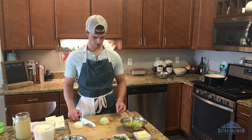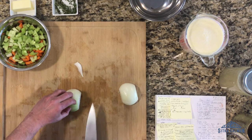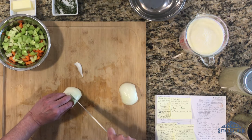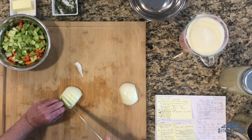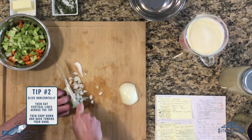You guys know the onion slicing trick? If you don't, watch up there. Halfway, or about 3/4, then slice down. And then slice across again.